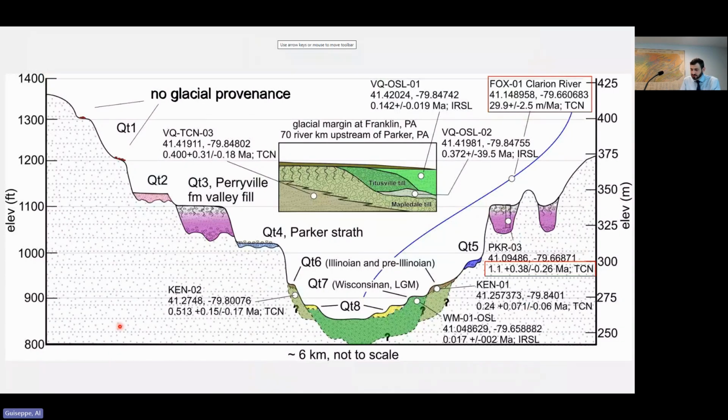So then, adding all of these ages back to our synthetic cross-section, we can begin to put together an actual incision history over the last million years or so as the Allegheny River has gone through multiple cut and fill cycles. And also looking at the glacial margin inset back at Franklin, we should notice that the Titusville and Maplesdale both represent times between QT6 and QT7, which is further evidence that there have been quite a lot of cut and fill cycles, only some of which are preserved here.